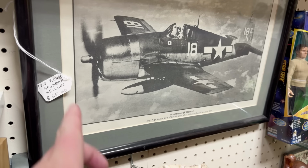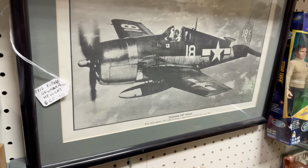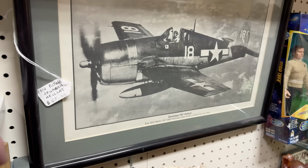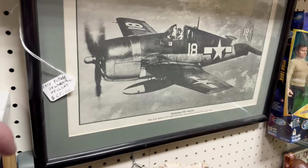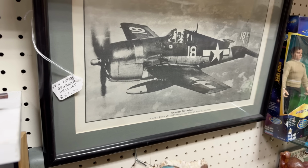Absolutely. This is a beautiful print. They're asking $65 for it. That would be a real treasure in any collection. I asked you if you wanted it, and you want a color one. I would love to find one of those great color paintings of a Hellcat. But Hellcat, of course, is the name of our production company. We named it in her honor.